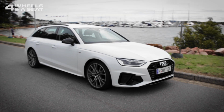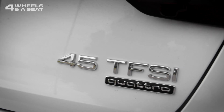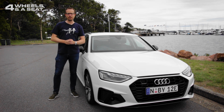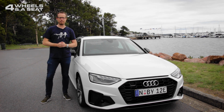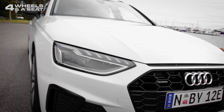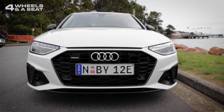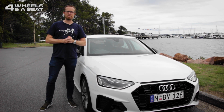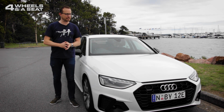This is the Audi A4 Avant 45 TFSI Quattro S-Line, and along with its slightly larger A6, it's one of only 2 Avants that Audi still make. It had a midlife update in 2020, receiving sportier new headlights and a larger grille. The styling does err on the side of conservatism just a little bit. It's just a little bit plain. It could have been just a little bit more.